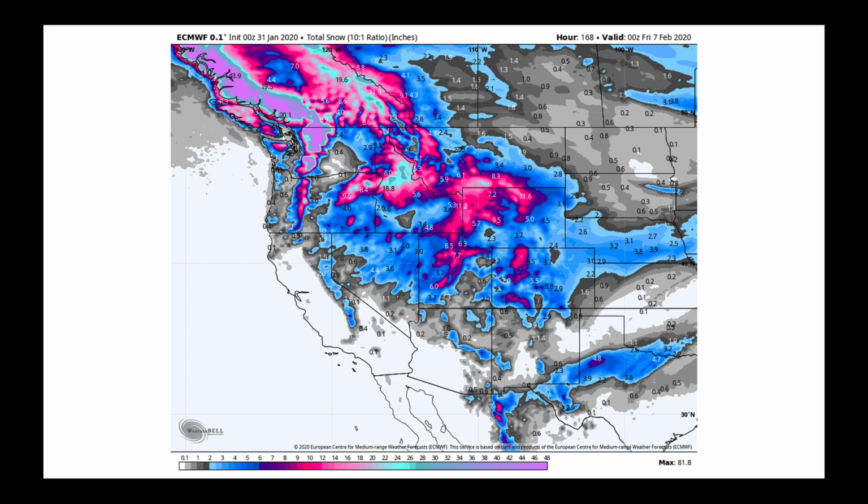Now, as this high over low pattern begins to set up, it's going to do something like this. We will be bringing into the Intermountain West, most of the Rockies, some bigger snowfall amounts in the coming next 10 to 15 days as this pattern establishes itself.